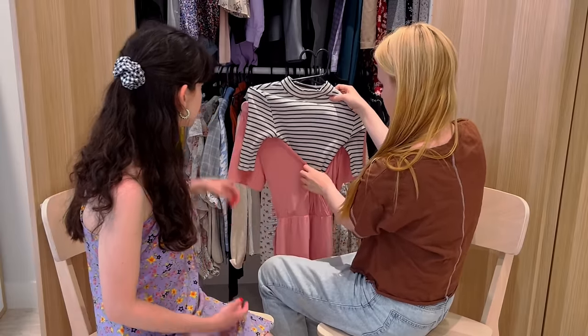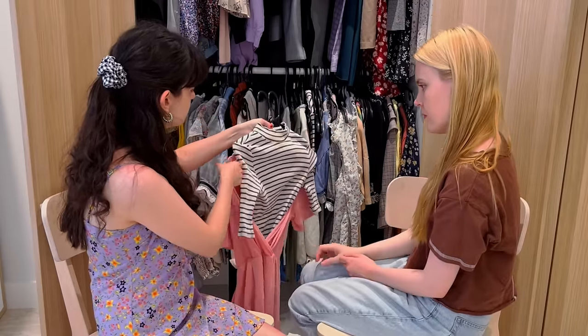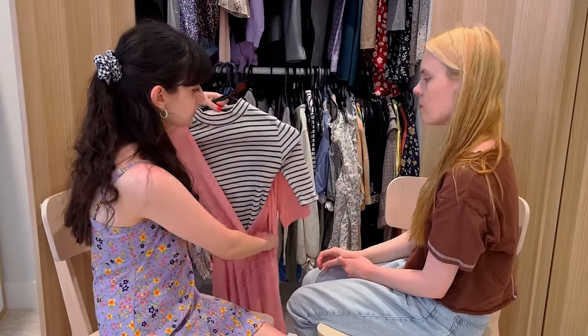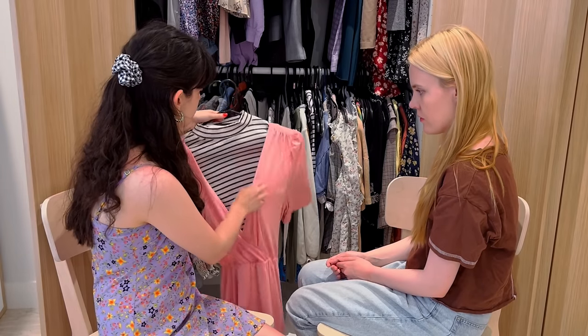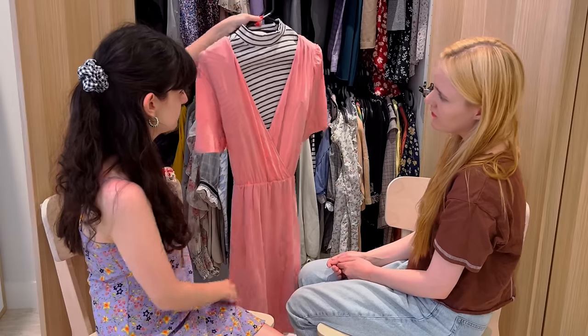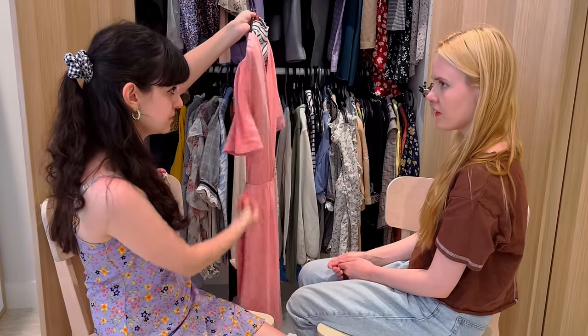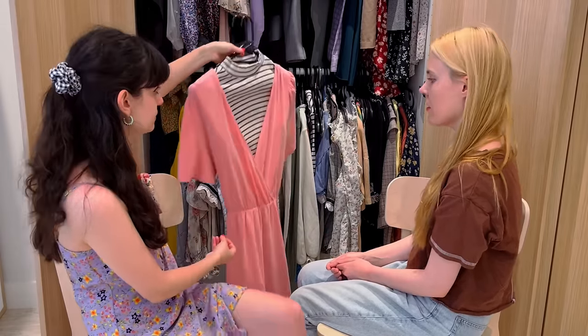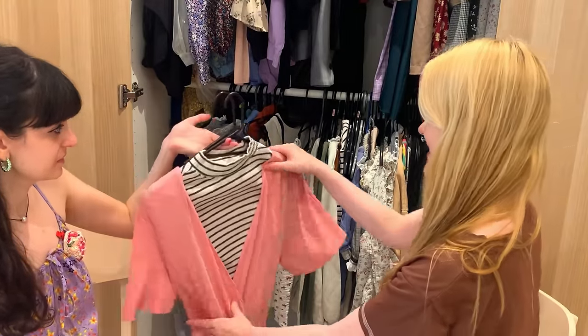So this is a way of doing it. When you pair these together like this, you've almost created a new dress because it looks like it's part of the dress. It's really different. And it can also work having a stripy sleeve come out as well if you had a longer version. I don't know if you want to try on this combo. Yeah, cool. See what it looks like.